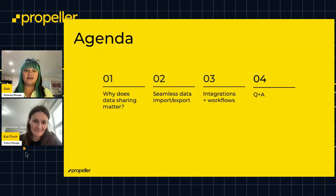So for the agenda, we'll touch a little bit about why data sharing matters and then go through seamless data import and export options in Propeller, the integrations that we support, and some recommended workflows. And then we have a dedicated Q&A session at the end.